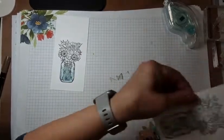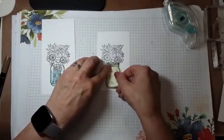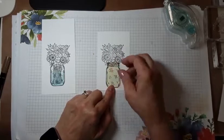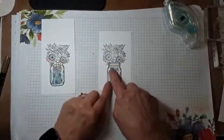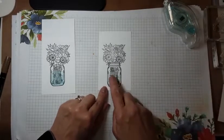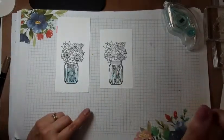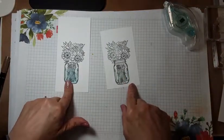All right, so first I did this one and I did it the opposite way. Okay, so I thought that this is what I wanted. So I made a mask of the jar and then stamped the flowers. So you can see the flowers went over the edge, but then when you take the mask away, it looks like you see the edge of the jar, but then see how the stems don't meet. I said, oh, this is not good. The other thing that was wrong with this is I did Pool Party for the water and decided that with the designer series paper that I was using, I didn't want Pool Party, I wanted Balmy Blue.